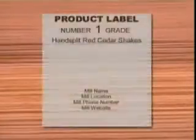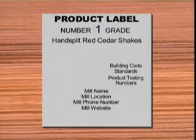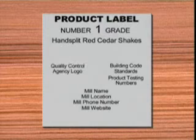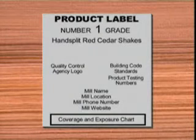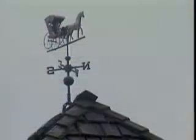So as a consumer, it's very important to look at the product label because it contains a lot of important information. On the product label, you'll find things such as the mill name, the address, the building code standards that the product meets. You'll also find the inspection agency's name, product dimensions, and also some warranty and some application information. There are many products to choose from. The key is to find one that's tailored to your needs and taste.